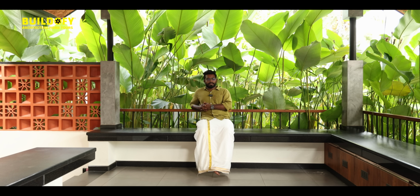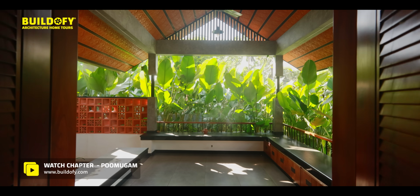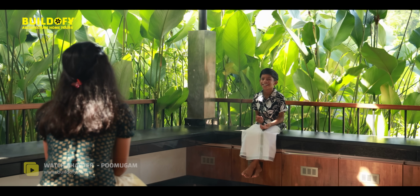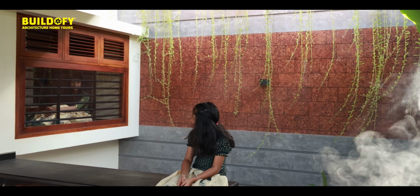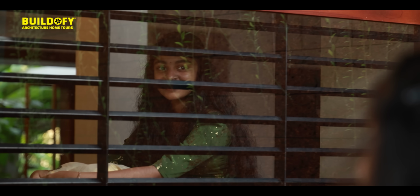Right now we are in the sit-out of the house. We have given a big space as a sit-out to accommodate all the visitors. So in this Pumugam, I have also designed a bay window on the other side of the sit-out, which is accessible from the inside of the house.